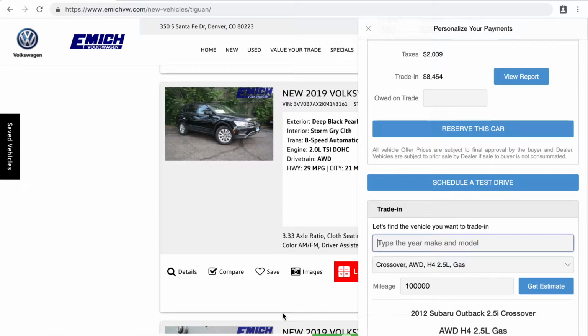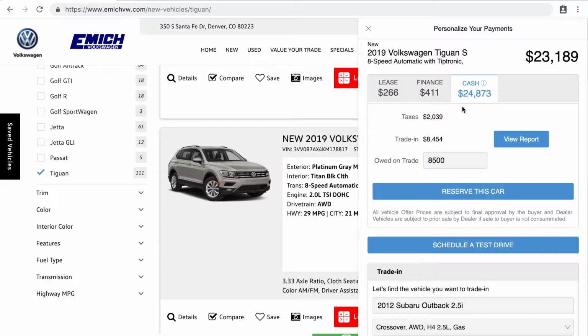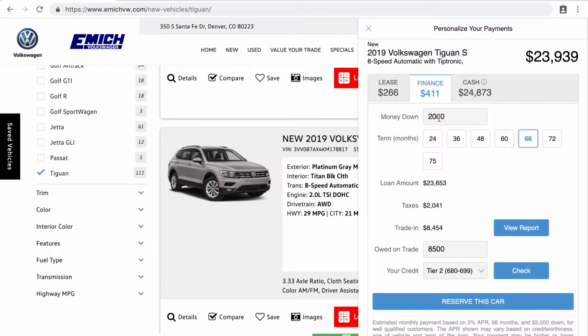Enter your trade-in vehicle's make, model, and trim, as well as how much you owe on it to see how it affects our offers. The number directly below the cash label gives you our best grand total price if you were to pay out of pocket. The financing total monthly payment depends on the down payment and the term.